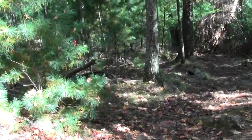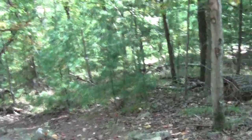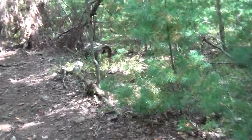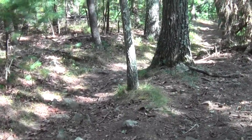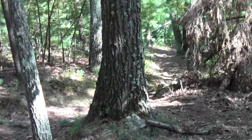I noticed a lot of dirt movement earlier. I landed here at around 10:30. It's really about 2 now.